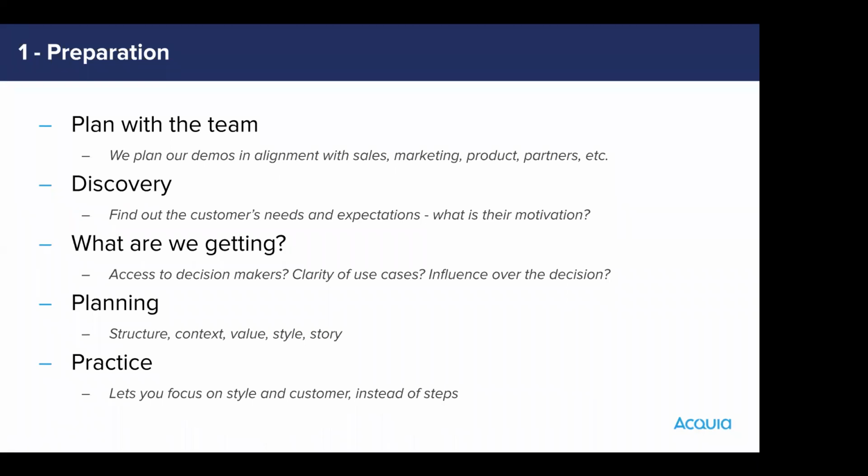And then we also want to have, whenever possible, practices, and even sometimes for large deals, we'll even do multiple dry runs with the full team. And the point here is that we want to make sure that we've got all of the steps laid out. We know where we're going. We know what we're trying to accomplish and how we're going to get there, so that in the moment when you're in front of the customer and you're delivering this demo, you can really focus on the style, you can focus on being dynamic, and you can focus on the customer themselves.